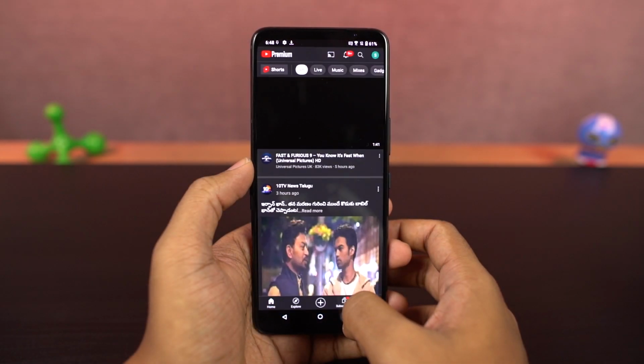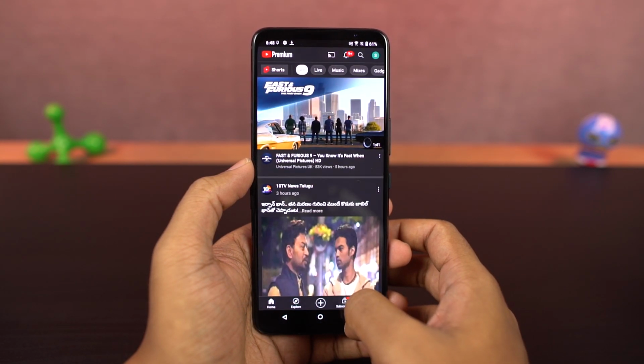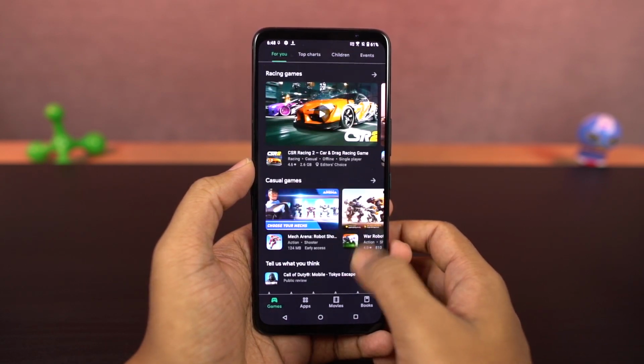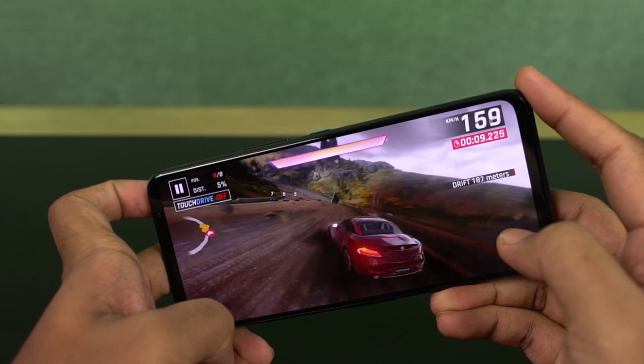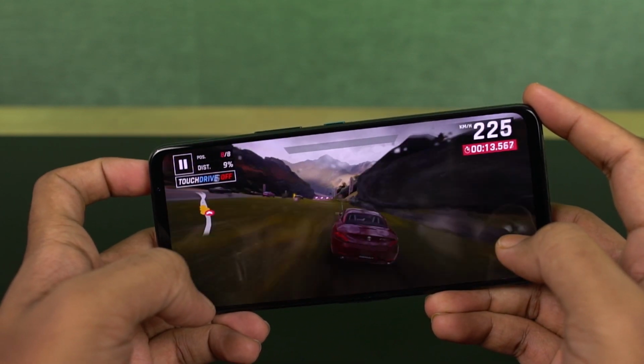This phone sports a Snapdragon 888 5G processor with Adreno 660 GPU. We have the 12GB variant with LPDDR5 RAM and 256GB of UFS 3.1 storage. As this is a gaming phone, when it comes to performance, this phone definitely gives you great results. Whether it's your regular usage or even high-end gaming, everything runs without any issues.